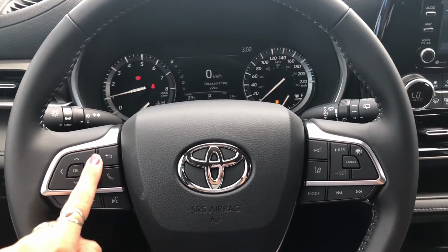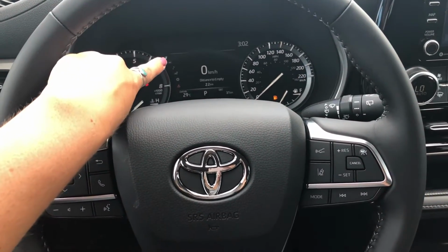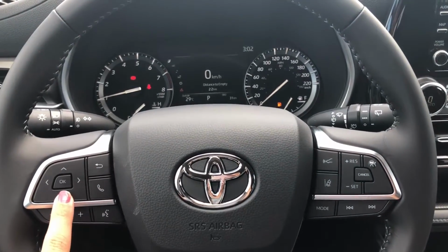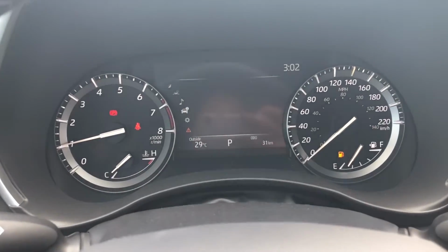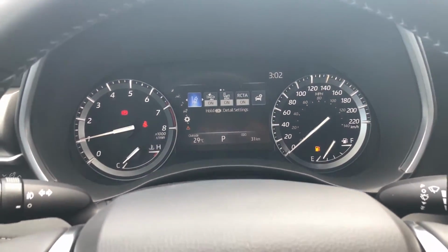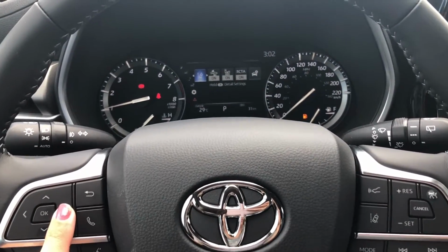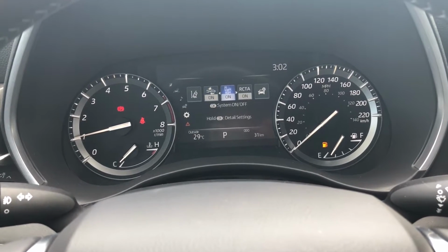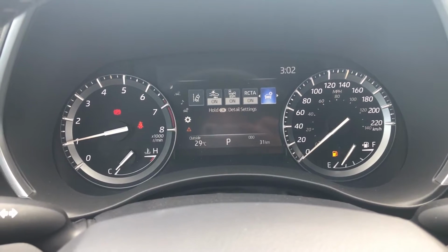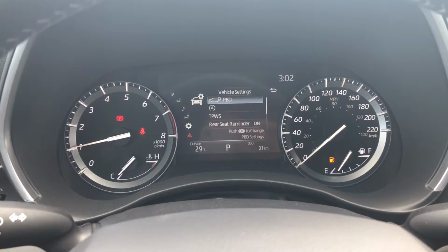So now I'm sitting in a Highlander. I'm going to use the same arrows and OK to navigate through the menus. I'm going to go down arrow instead of right arrow. So down once, twice, 3, 4 times this time until I get to the settings menu, which looks the same as a little gear. I'm going to use the right arrow to rotate through the menus until I get to vehicle settings. In this case, instead of words, it's going to be an icon with the vehicle and the little gear. I'm going to click and hold the OK button to get into those vehicle settings.